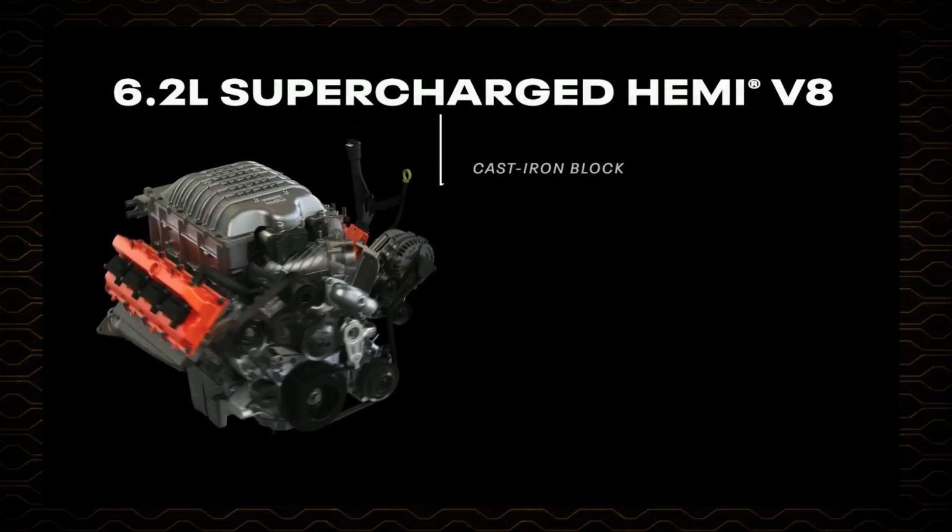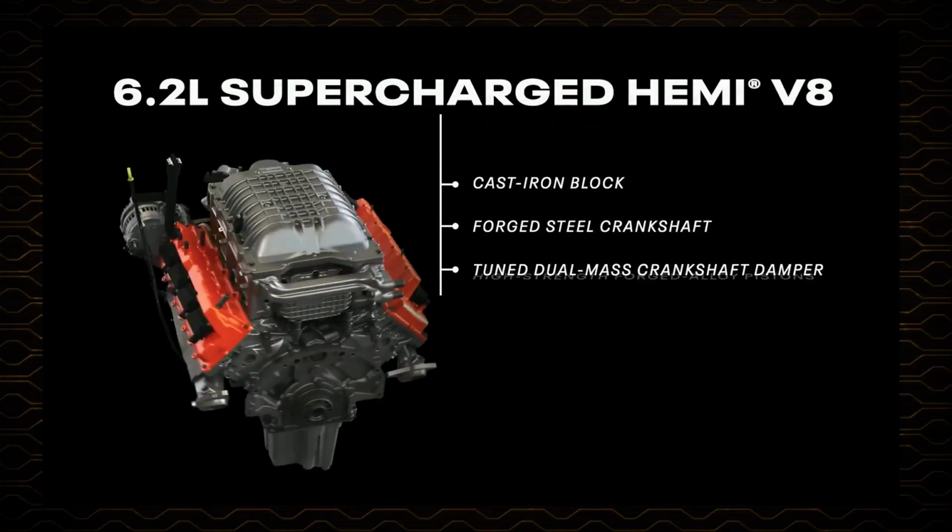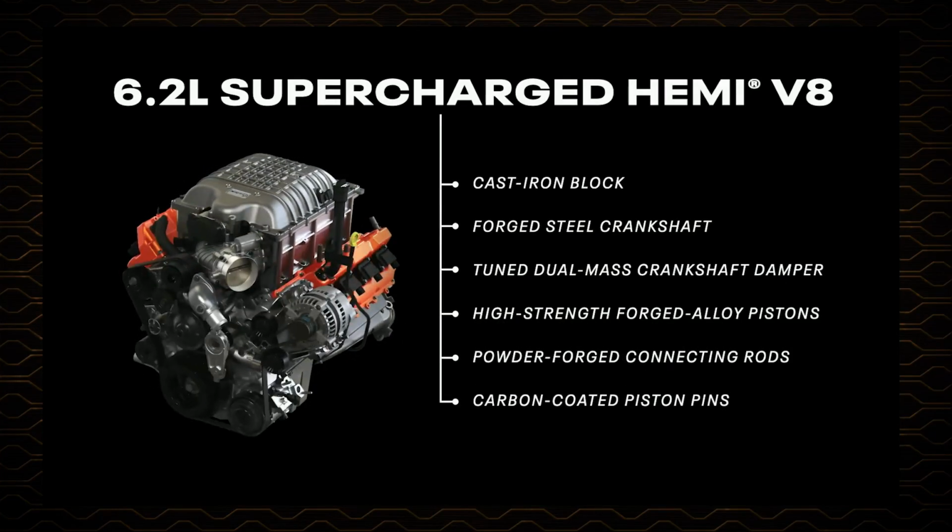Going over the engine again, it is the 6.2-liter supercharged Hemi found in everything Hellcat powered: cast iron block, forged crank, forged rods, forged pistons, carbon coated piston pins, dual mass crankshaft dampener. Again, kind of just a bunch of smoke up our butts to give us fancy terms and numbers to make it feel more special. They could be doing it just for the Ram truck buyers that aren't necessarily in cahoots with SRT stuff, such as the Charger and Challenger Hellcats, as stated before.